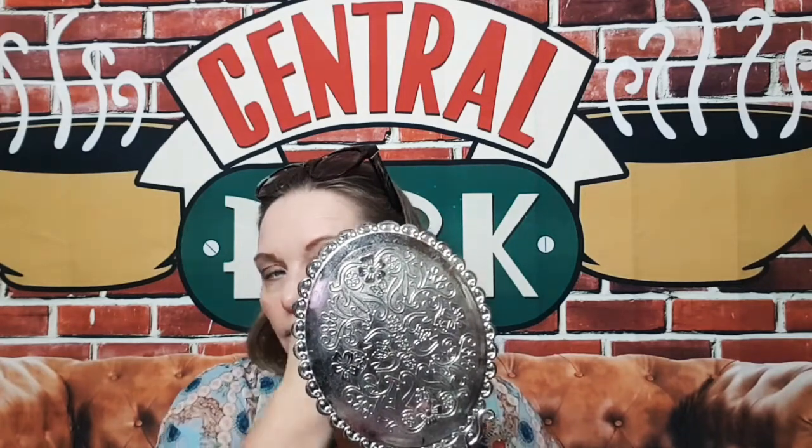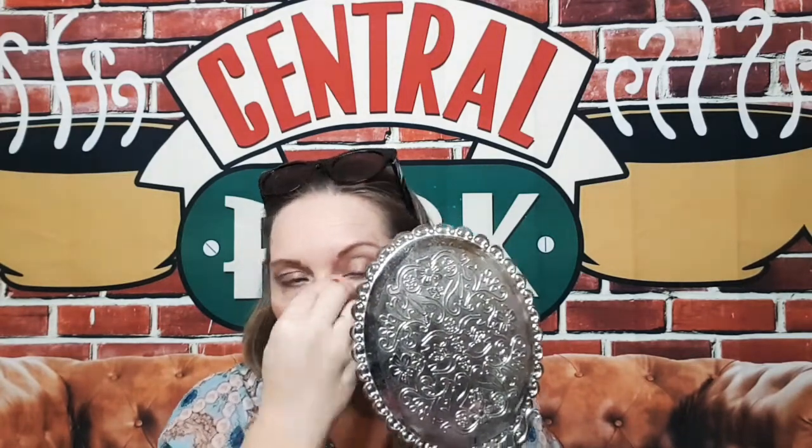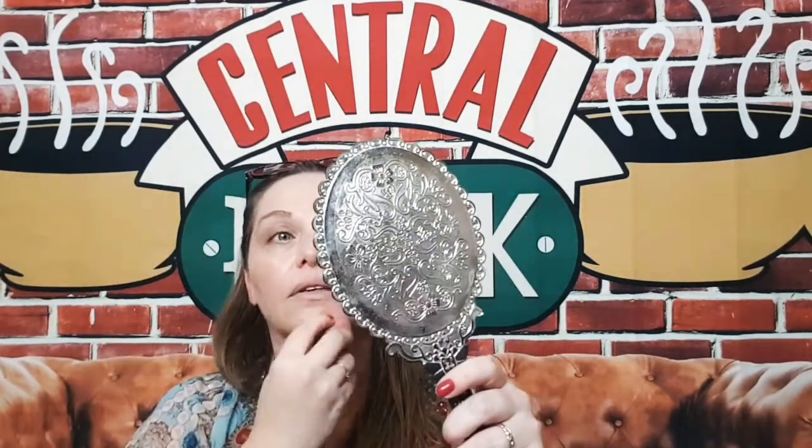This is crazy. I like the coverage on this cheek, but I'm wondering, is there enough coverage on this cheek? Because I can still see my redness right there. I don't know. What do y'all think? But I do like it.